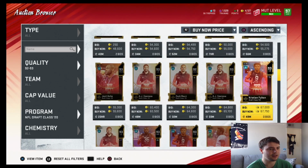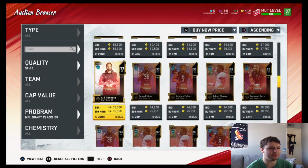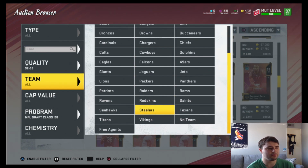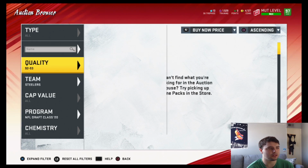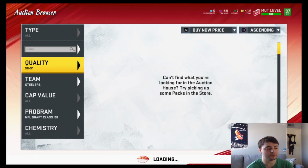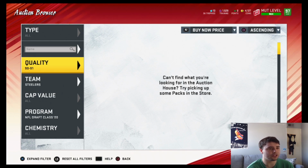So there's a ton. You're definitely just going to want to go through these. Maybe look on Muthead or whatever to try to find. Or maybe just look by your team, right? So I'm going to go through Steelers, but I don't believe they drafted anyone from what I know. So I'll go 90 to 91 as well. Like I said, I don't think they drafted anyone, but what I would do is just go through your team and look at it for yourself.